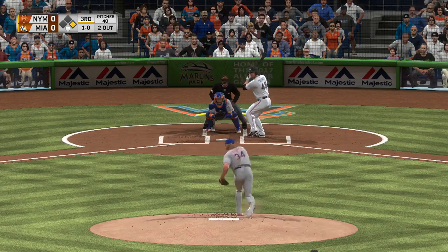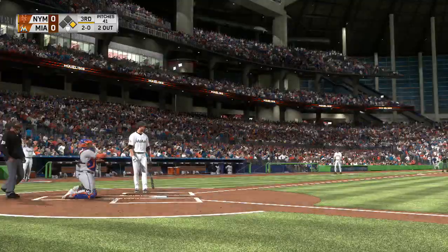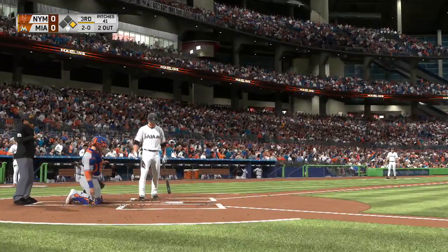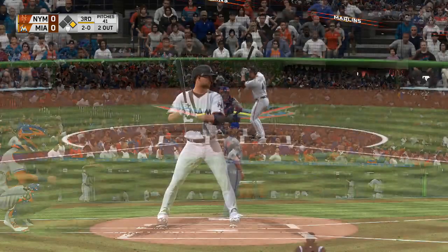One and oh pitch on the way. 2-0. Clearly they're not trying to give him anything to hit, are they? I mean, everything's away, but he's sitting 2-0. Let's see if he extends and maybe looks outside to drive something.